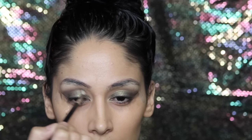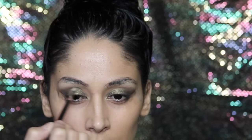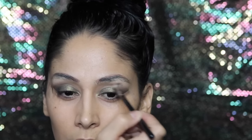Going in with that Sigma brush that we used, the little one, with no additional product, I'm slowly dragging some of that gray or the charcoal and black, slowly bringing it in on the crease from that middle part of the eye into the inner corner, as you can see.